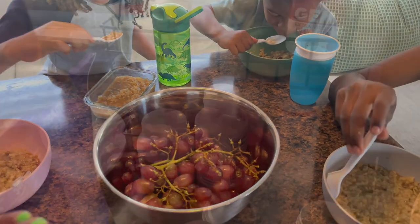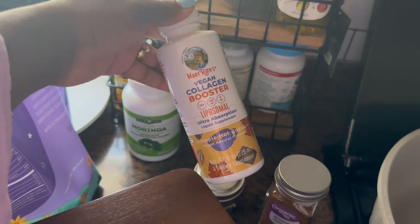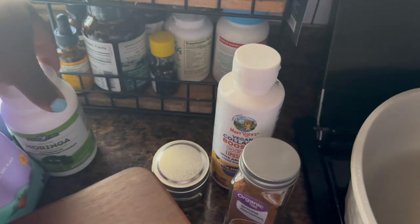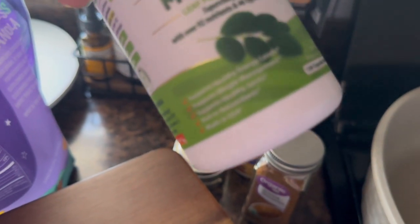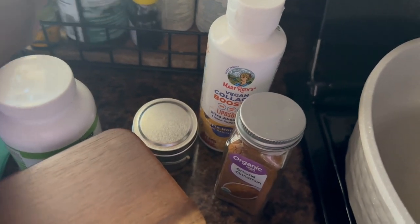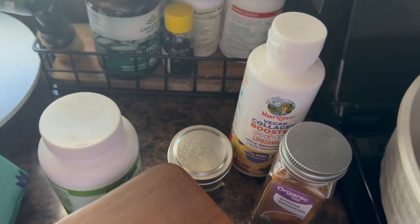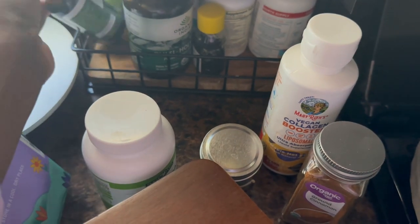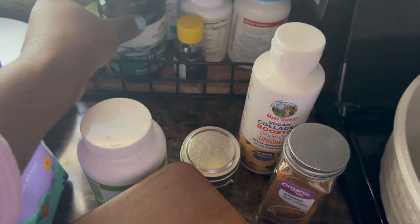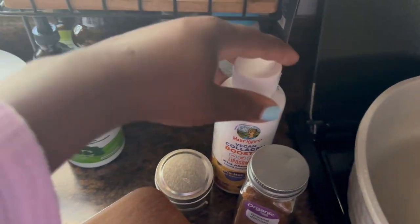Let me show you guys what I take. So normally I'll take my collagen booster, which helps with a lot of things. Definitely look it up. I take my Moringa every morning because it definitely gives me exactly what my body needs, because I don't like to take sea moss. And I take my holy basil at night. But if I feel like I need more, I'll take some chlorophyll, my vitamin D, my zinc, and more vitamin C. But for the most part, this does it. So yeah.